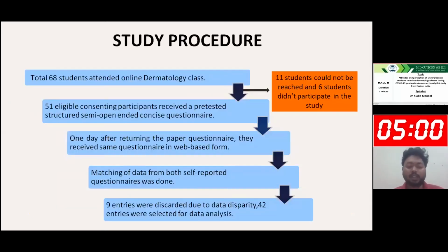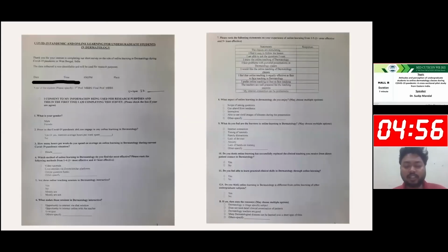Now coming to the study procedure. From the online class logs, we found that 68 students attended online dermatology class. Among them, 11 students could not be contacted and 6 students did not consent, leaving 51 remaining eligible consenting participants.